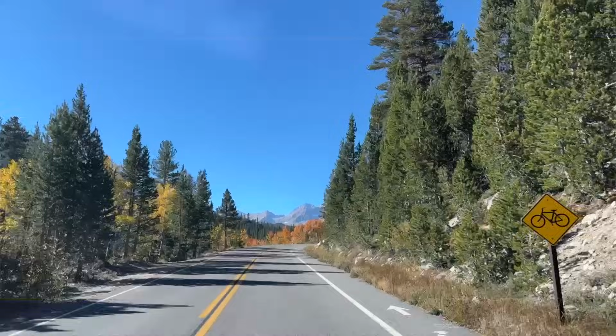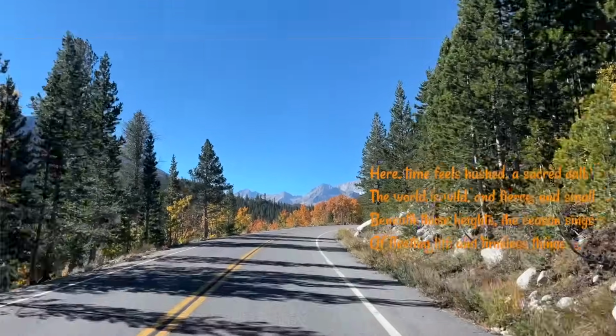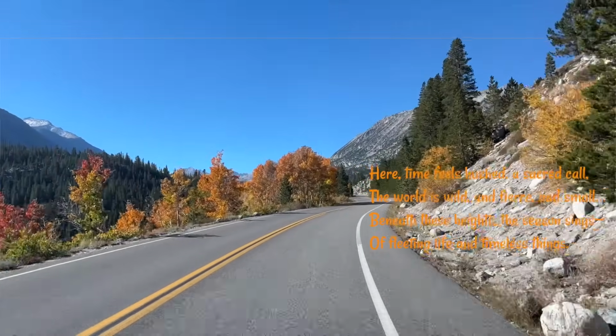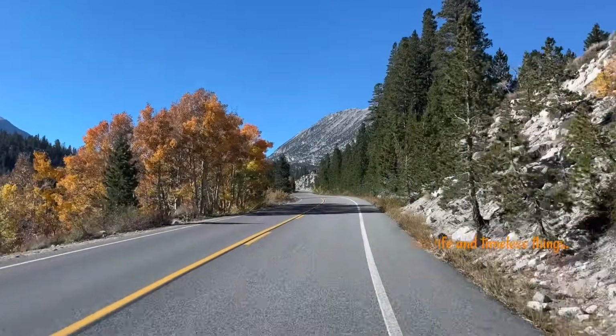Here, time feels hushed, a sacred call. The world is wild and fierce and small. Beneath these heights, the season sings of fleeting life and timeless things.